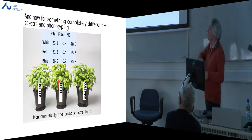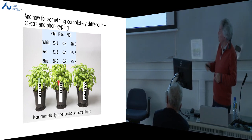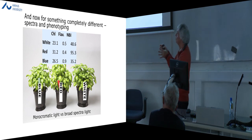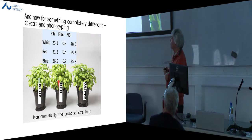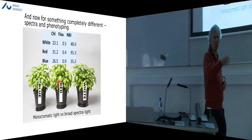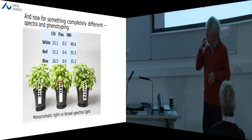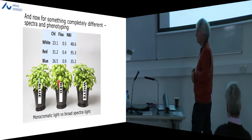But if you look at the measurement, the chlorophyll content and flavonoids, you see there are huge differences between the varieties. So this is the plant grown in monochromatic light or broadband light, and you can actually create a huge difference in the taste and the flavor. So it's also a message to people working in greenhouses or climate chambers. You have to think about what kind of light you're using to create the effect that you want to get.